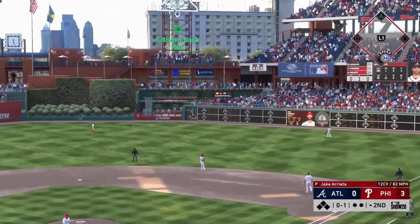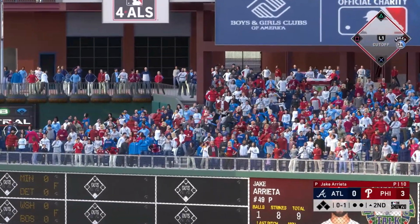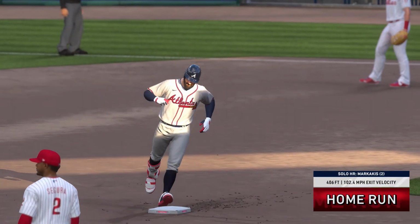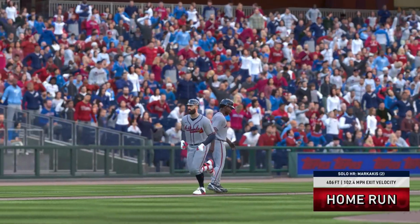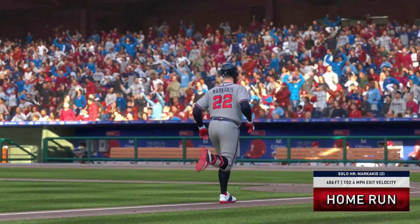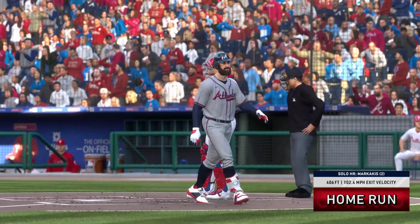This one is launched. Look at this. Gone. So a solo home run by Nick Markakis. Home run number 2 for him on the year. And the Braves are on the board. It's now a 3-1 ball game.